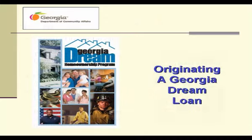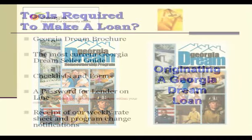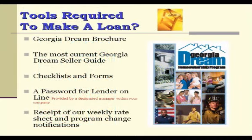404-368-7177. As a general starting point to originate Georgia Dream loans, it's very helpful to have the brochure, a current copy of the seller guide, making sure that all the rules, regulations, and current guidelines are followed, the checklist and forms, and a password. These passwords to get online to register your loans are issued by your internal lenders. We do not issue these passwords for you. You would need to contact somebody internally with your lender to get your own individual user ID and password.